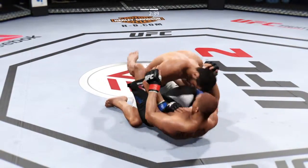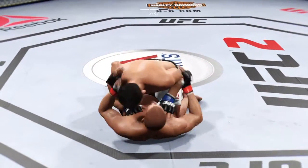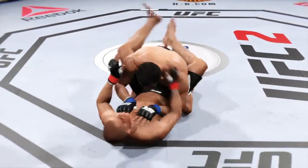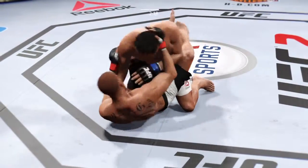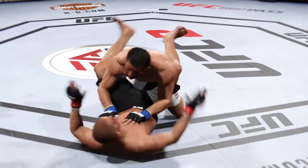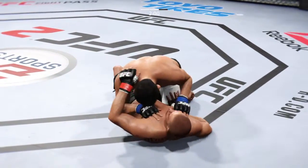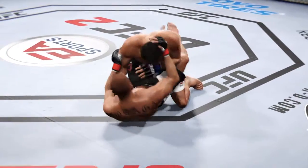Moraga with a nice punch. He's got it right here. He's in the half guard. Excellent work from the bottom by Moraga. Back to full guard again. Formiga got caught by that high. Yeah, he's back in the half guard here. Push him off. Right back in full guard.